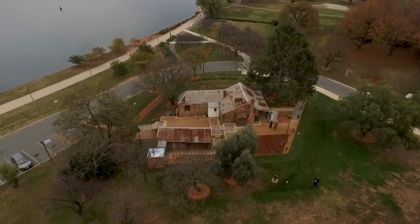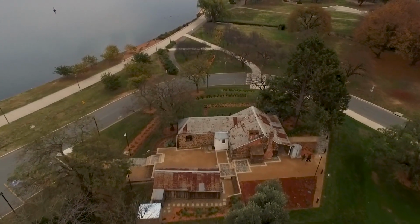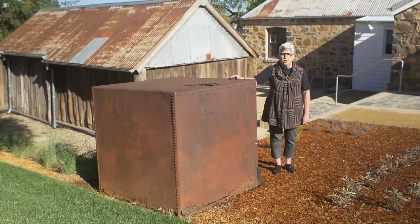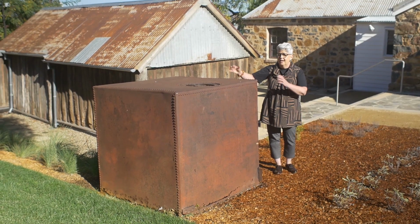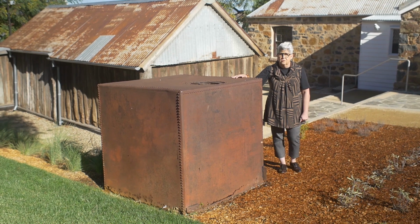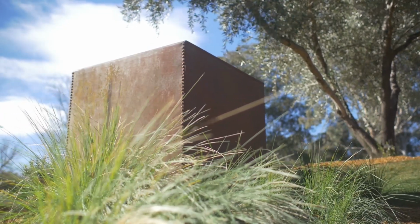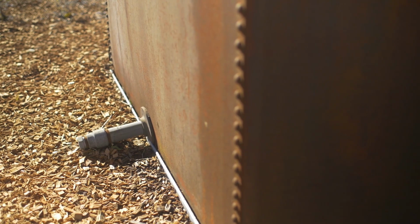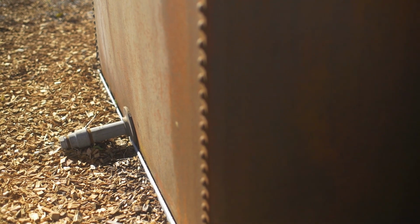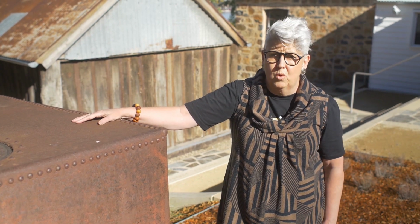There was no running water here, and the Blundell boys would have brought water up from the Molonglo River, which is quite a walk from this house, and filled these tanks so that there was water close by to keep the vegetables alive. We believe there were 3 ship's tanks here at the house during the Blundell time to water the garden and possibly other crops. We don't know what happened to them, so we now have 1 tank representing what was here.